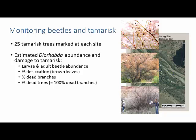The percentage of the canopy that was made up of dead branches, and so this is if there's no leaves and they were brittle, they changed color, a variety of factors were used to determine if they were dead or not. And when a tree had 100% of its branches dead, it was considered to be a dead tree. Sometimes, of course, a tree that looks dead one year might spring back to life with a tiny sprig of green the next year. So that did occur, but usually most of the time they were really dead.